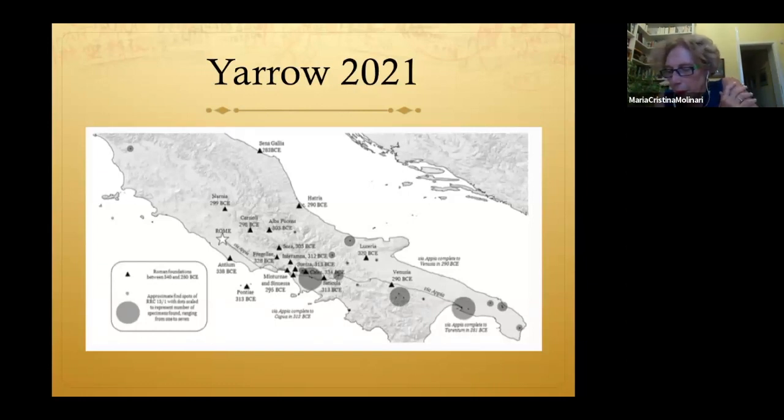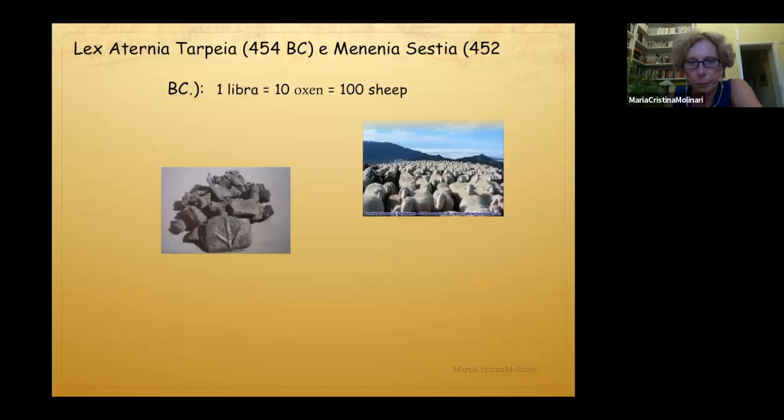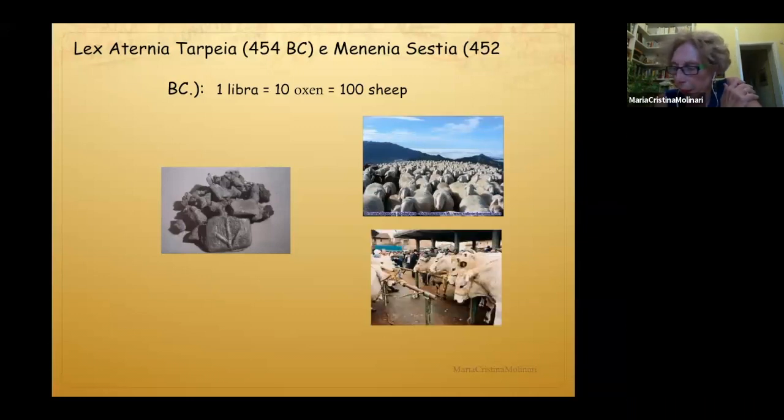in a non-Roman environment, as Liv Yarrow has shown in her map, and as Marta Barbato has illustrated in her talk at a meeting at the Royal Netherlands Institute in Rome in February. Before this important novelty, starting from the mid 5th century BC, bronze was used as a medium of exchange, according to a ratio of 1 pound of bronze, which was equivalent to 10 oxen or 10 sheep. Molten metal or livestock was used as equivalent in the city, as documented by the Lex Aternia Tarpeia of 454 BC and the Lex Menenia Sextia of 452 BC.